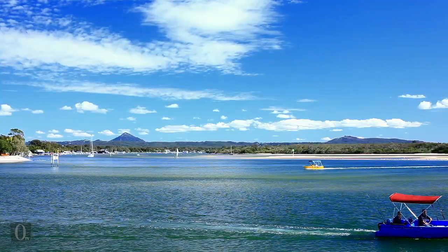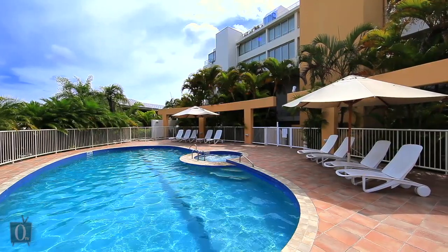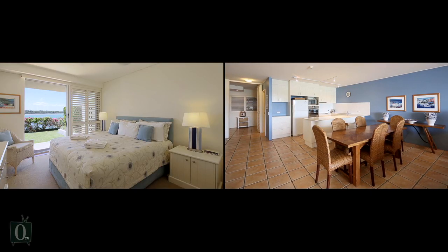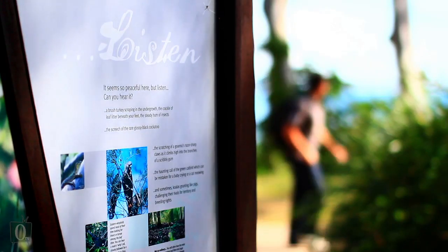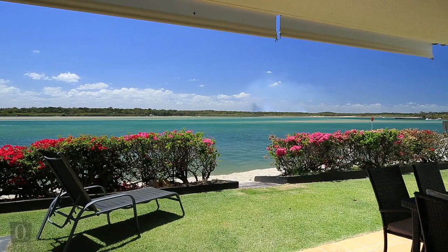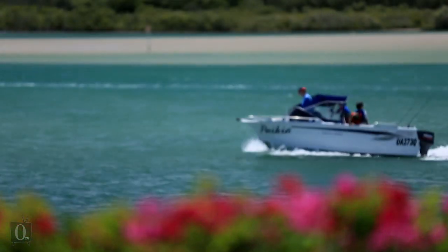Set in tropical surrounds, the complex has a heated pool, spa and sauna. Gympie Terrace is only a short stroll away, and it's only minutes to all that Hastings Street and the Noosa National Park has to offer. The outstanding location makes this the holiday destination you will want to come back to year after year.